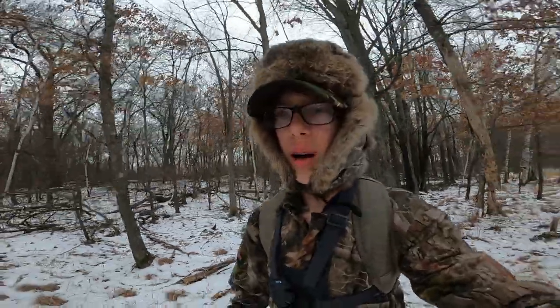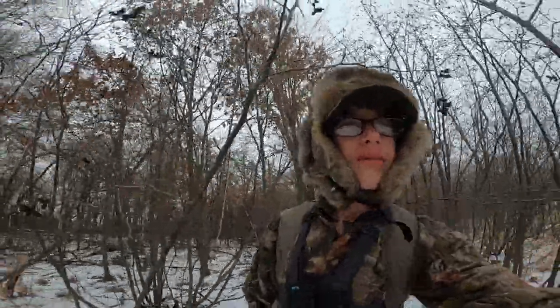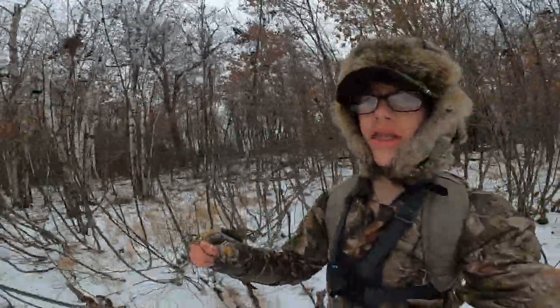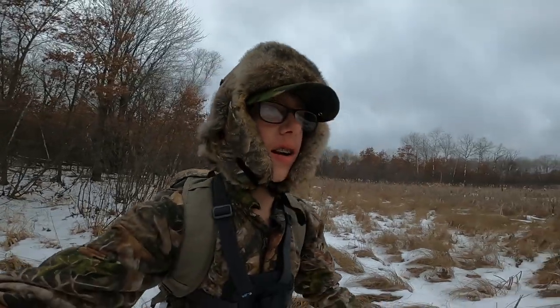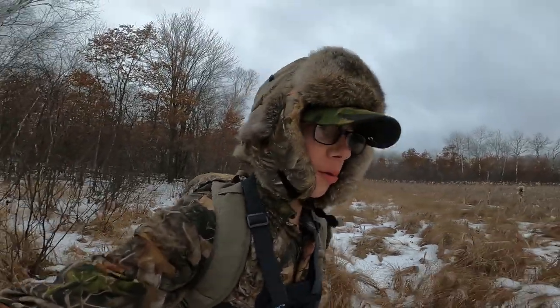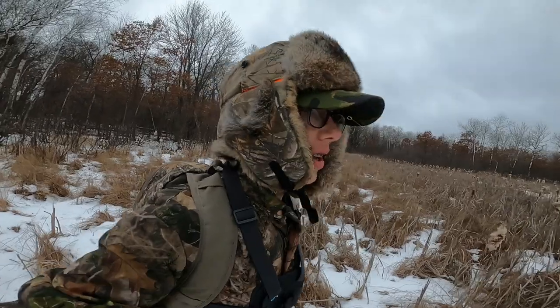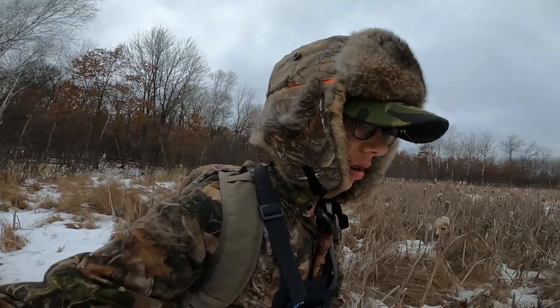Okay, so I am going towards a pond for my food source to catch some fish. As you could tell early in the video, I got a fishing pole. So I could catch fish here right now to survive, but I didn't bring the fishing pole because I didn't want to break it. So I'm just going to pretend to fish because I obviously can't right now, but yeah.